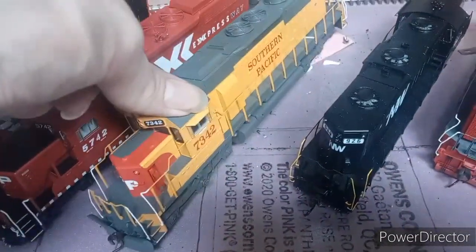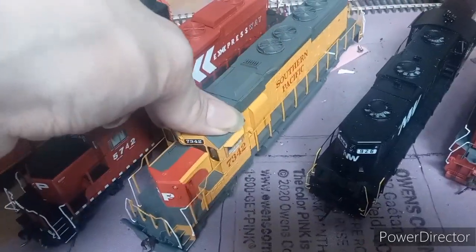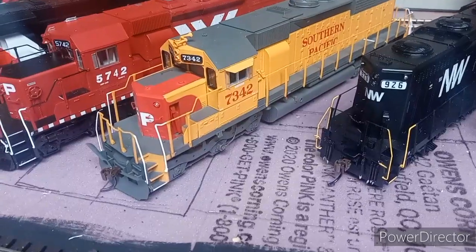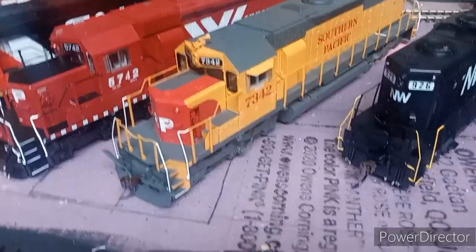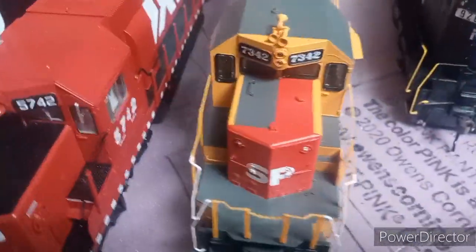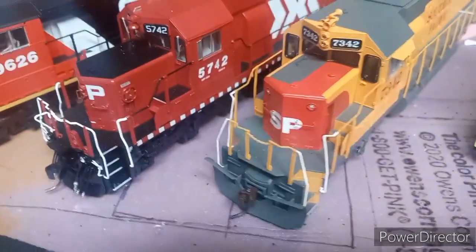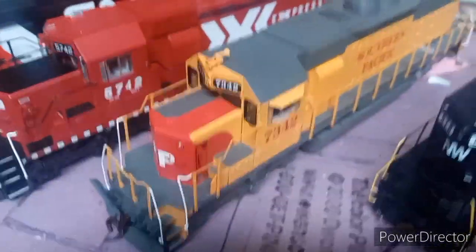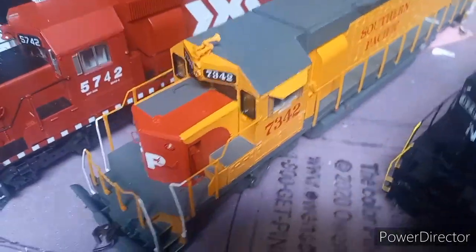This one does not come in the area as far as I know of. This is Southern Pacific 7342. This was in the experimental scheme that Southern Pacific tried. This is the accurate one. There are a couple others out there that are not accurate, but this is the Athearn Ready to Roll series. You can see it has a split nose where it has gray on one side and red on the other. Not quite sure why they did that. The scarlet nose is normal for Southern Pacific. They have their gray on the top and bottom with yellow stripe on the side.